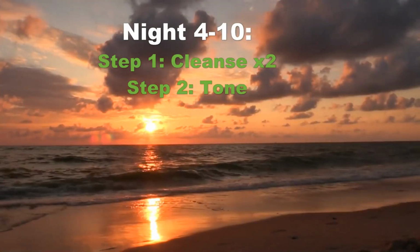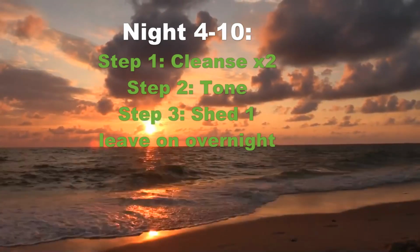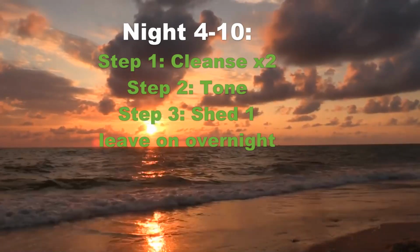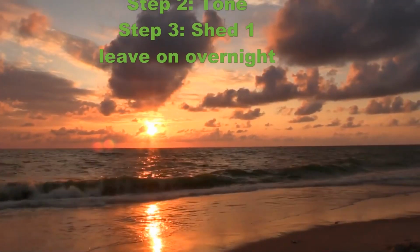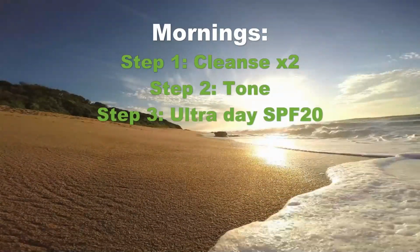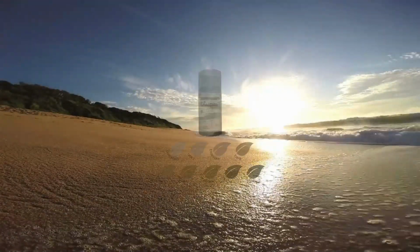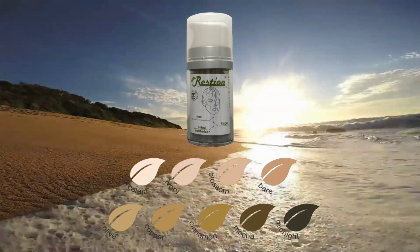Now, the night routine: cleanse, tone, and then you do the application, shed 1, and you leave it on, and you go to sleep for the entire evening. And then in the morning, you double cleanse, tone, Ultra Day Moisturizer SPF 20, and then of course, if you use a tinted moisturizer, do that, and makeup. If you're like me, I don't use makeup.